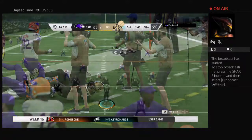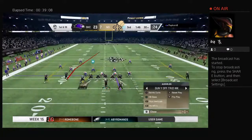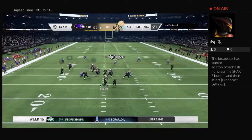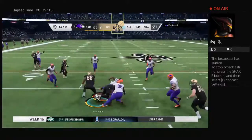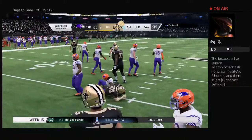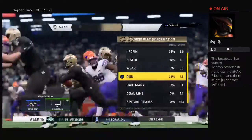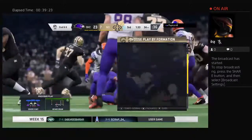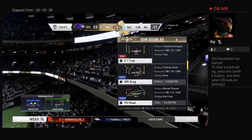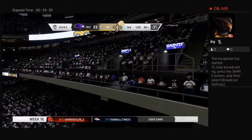First and 10 at the 30. This quarterback now 9 of 16 through the air. They'll run it now out of the gun. He takes this from the 30 to the 34. I call that play a success. A nice inside run sets up a very manageable 2nd down. A very solid gain on that play. 2nd and 6 at the 34-yard line.